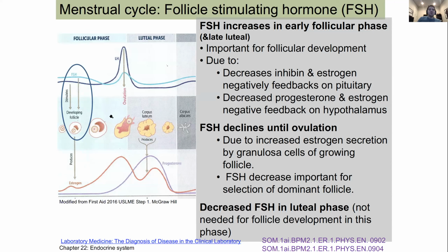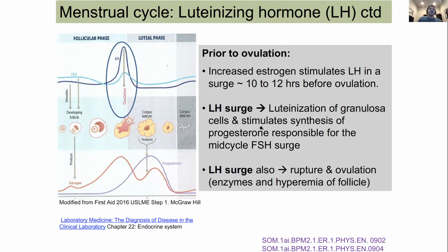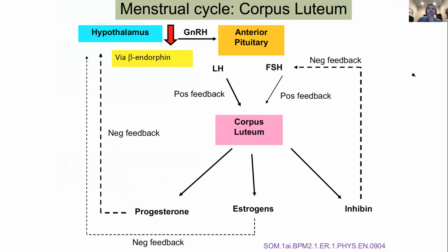So this kind of just breaks down what I was saying, right? So originally this follicle stimulating hormone is going to initiate the development of the follicle. This LH surge is super important to the ovulation or the rupture of the follicle. And again, this brief positive feedback helps to trigger this surge of primarily LH. Again, the LH surge causes the rupture and ovulation. Corpus luteum is going to be what's making progesterone, and we'll get into pregnancy with beta HCG in a second.